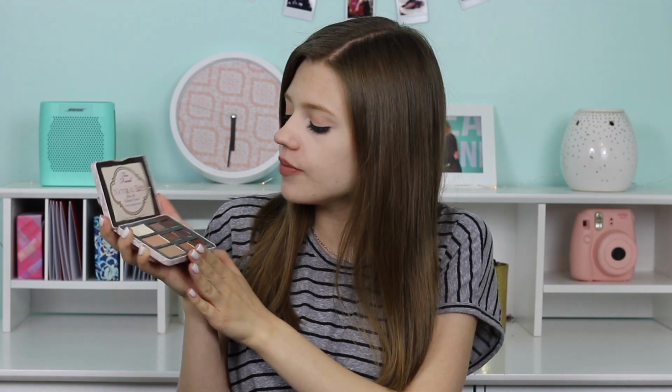Okay, then I have this Too Faced Natural Eyes palette, which I've had for forever. So this is another nude natural color palette. There's a good mix between shimmery and not. This one is nudie and it's a really good crease color. There are some pretty good colors in here and I do use this one quite a bit too.